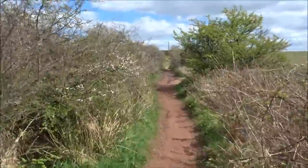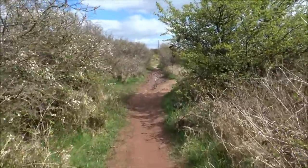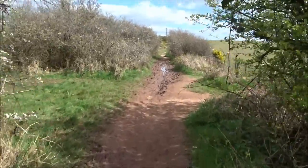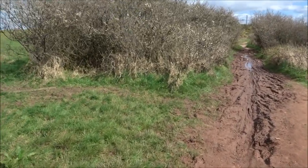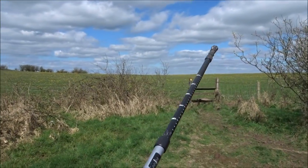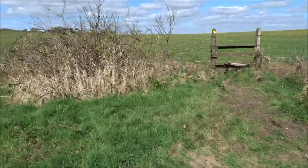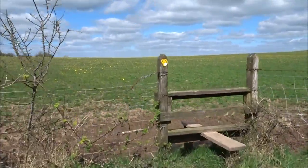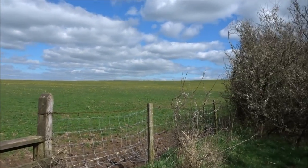This is a lovely little country lane. Used by bikes and walkers. Oh yeah, here's the stile. And look, I haven't done it yet. I keep meaning to. But whether they put cows in there, I don't know. But look at that. Isn't that pretty? Dandelion field. Look at that. Gorgeous, isn't it, everyone?